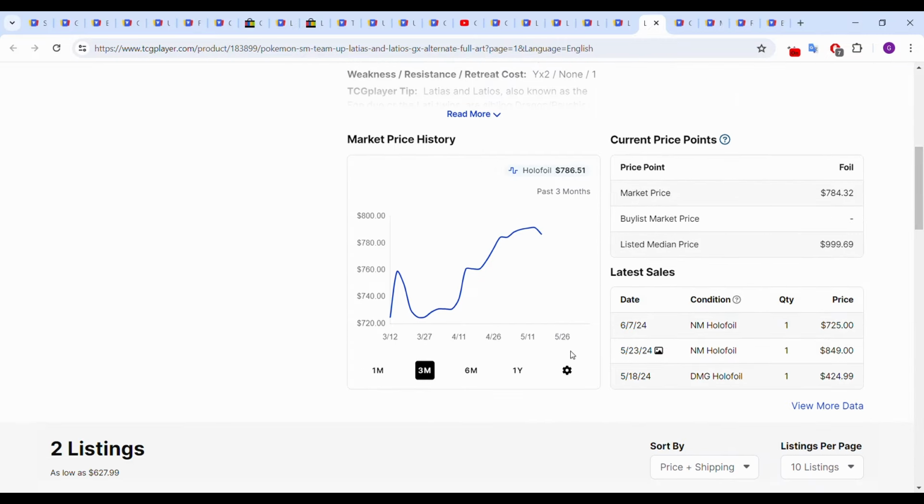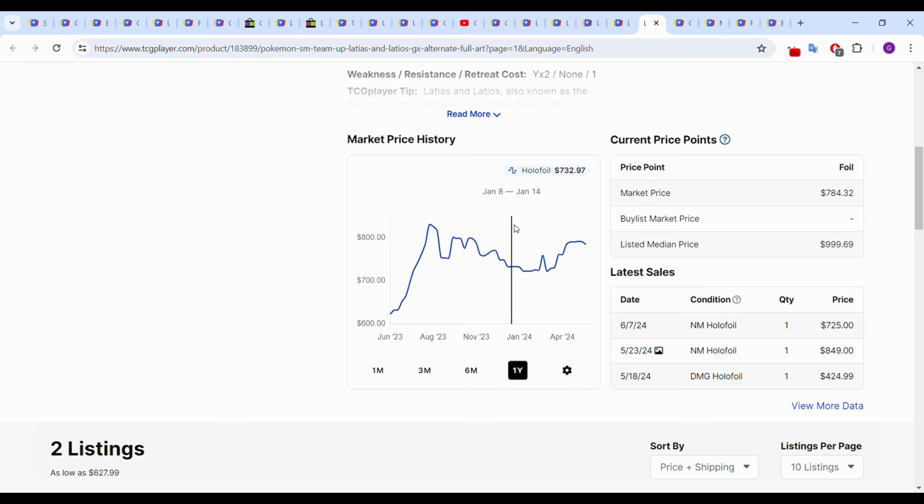Obviously, this is the big hitter. We had a near mint holofoil sell yesterday for $725. May 23rd, one sold for $849. If we look at the 1 year chart, it's been pretty flat, which is a good sign, I guess, right? If we're looking at Team Up as a booster box investment or something you want to get into, the fact that this card is holding a lot of value is a really good sign.